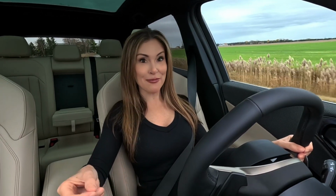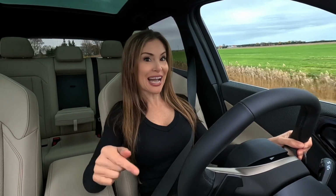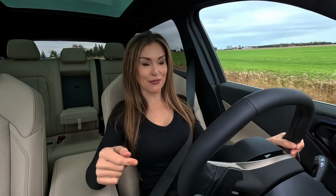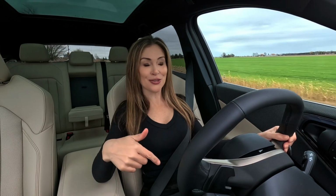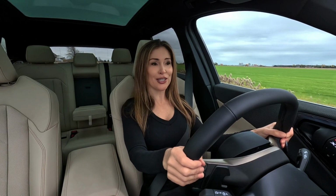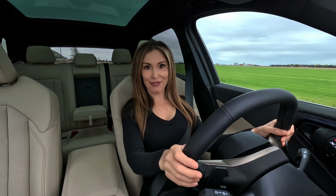If you really want to impress your friends off the line, then level up and purchase the X3 M50 xDrive model, because that's producing 393 horsepower with 428 pound-feet of torque, which is 138 horsepower and 133 pound-feet of torque more than this X3 30 xDrive model. I mean, it's just going to cost you $12,000 to $15,000 more depending on your market location, but whatever.